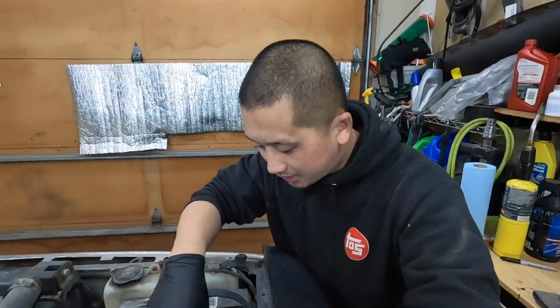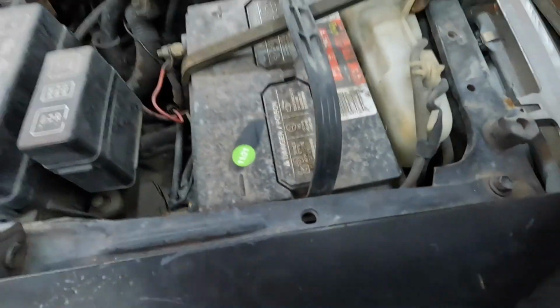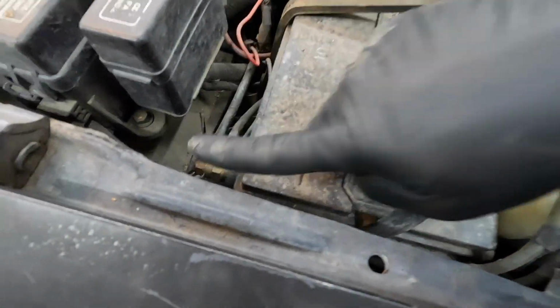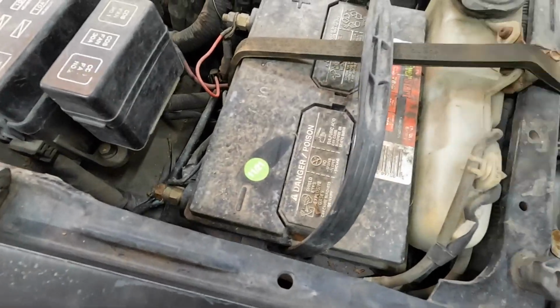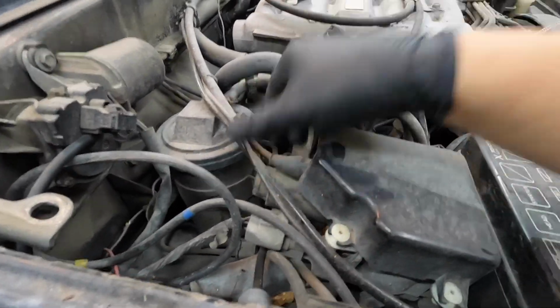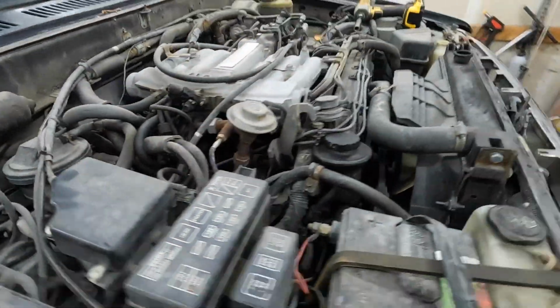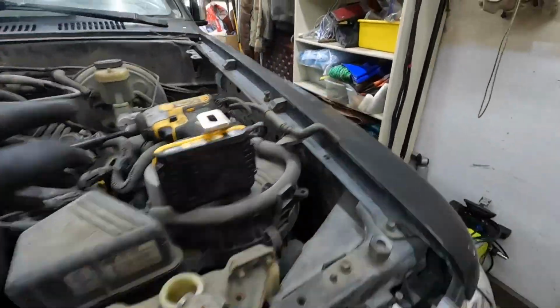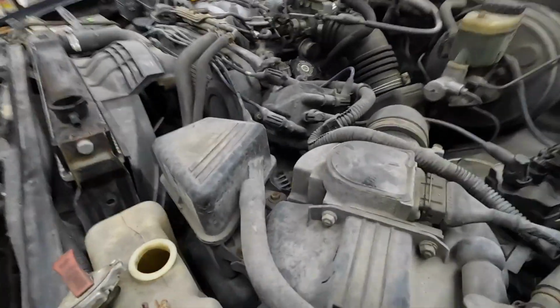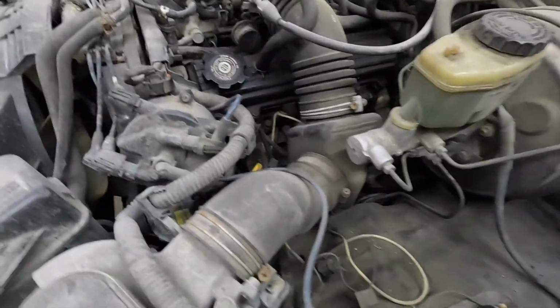This battery is most likely dead. The date code says 11/21, but this is the wrong battery. The post is more like a marine style. This engine is completely stock, has all of these stock hoses, hasn't been molested or anything like that. But we don't really care too much about this 3.0. We are just gonna go ahead and gut it up. It doesn't have cruise control, or it does have cruise control.